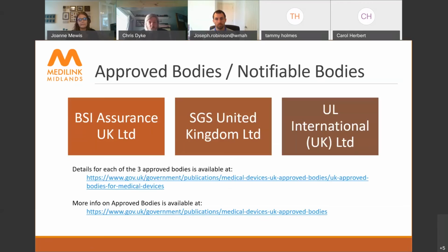These are the various notifiable bodies. There's 3 in the UK now. There used to be a lot more. Some people are registering with European notifiable bodies to get a CE mark because that opens up the market to Europe and elsewhere. That's another part we can discuss with you again.